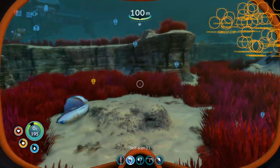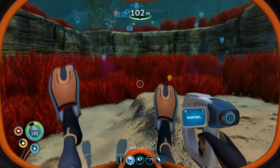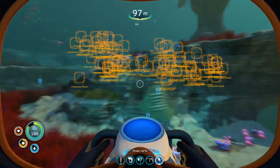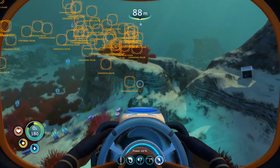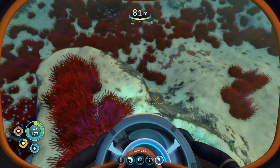Hey, sea moth chunk. That will give me some titanium. That might give me 2 or 3. How many was that? 2? Yeah, just 2. I was kind of hoping for more. Kind of hoping for more, game. Being stingy. That's a sea moth chunk. It should have lots of titanium. Just on principle. Don't you think? It makes sense to me.